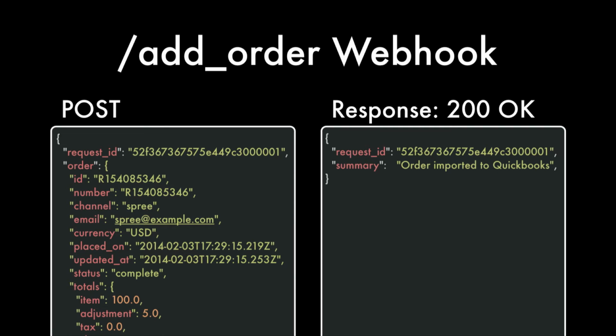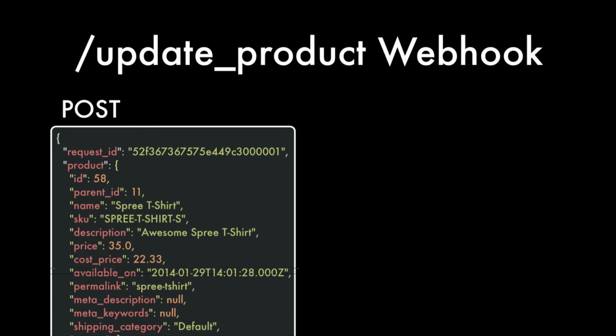The response that the integration needs to give back is a standard HTTP 200 response saying everything went okay. You need to give us back the request ID that we sent you, and then just a basic one line, what happened, right? It's as simple as that. Tell us what the summary was and what request you just processed, and that's it. That's the pattern you need to follow to start integrating with the hub.